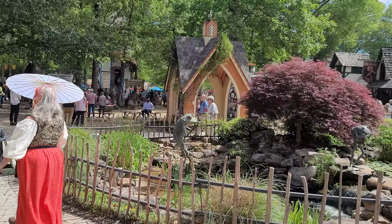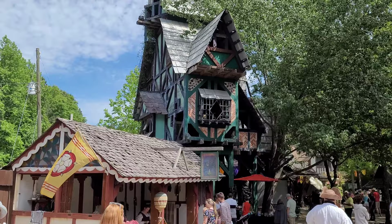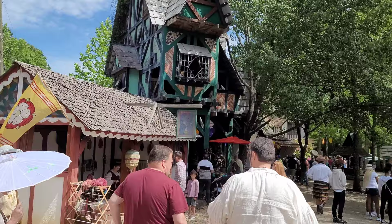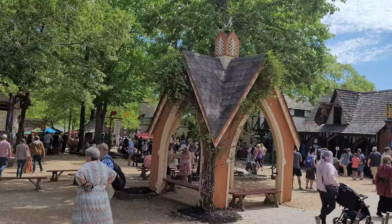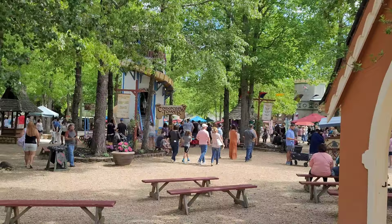And I just love the cast at the Renaissance Festival. Lots of very talented, outgoing people who really make this a special event. Lots of shops where you can buy your costumes for the Renaissance Festival. A lot of people dressed up here.